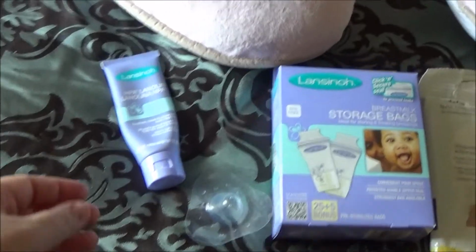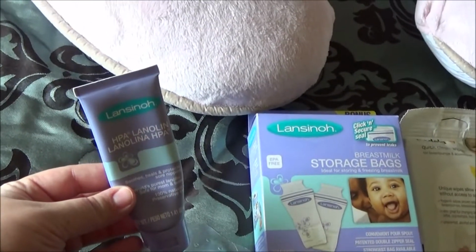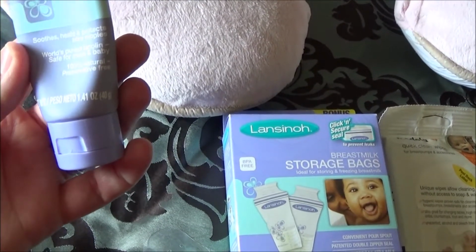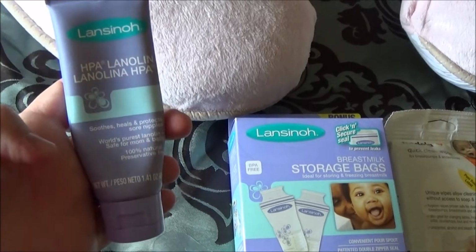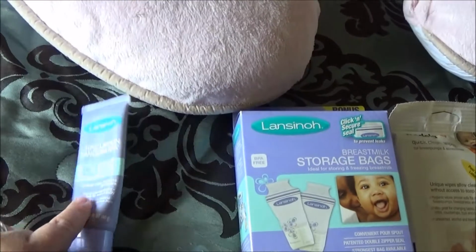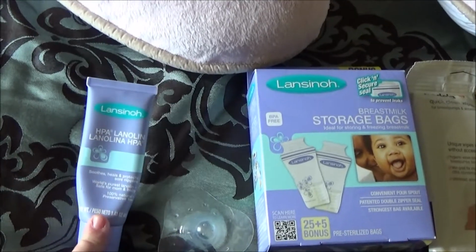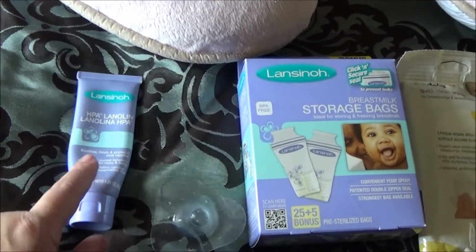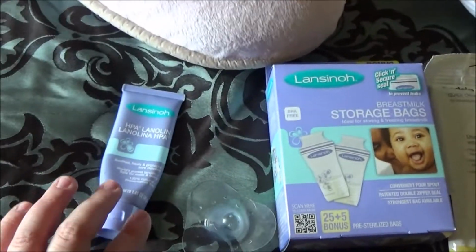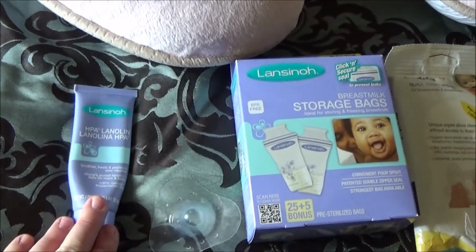Next thing that I want to talk about is Lanolin. You can buy this stuff. It comes in, I think, this 1.4 ounce size, and then they come in smaller sizes and bigger, I think, too. But this one's about a $10 tube. I've had this tube since my first daughter was born, and it's still in date, and there's still some left in it. It just takes an itty bitty amount, and this stuff works wonders.